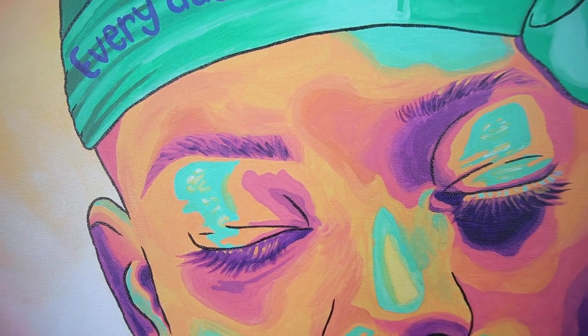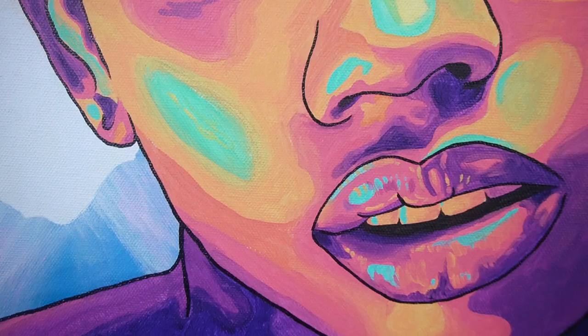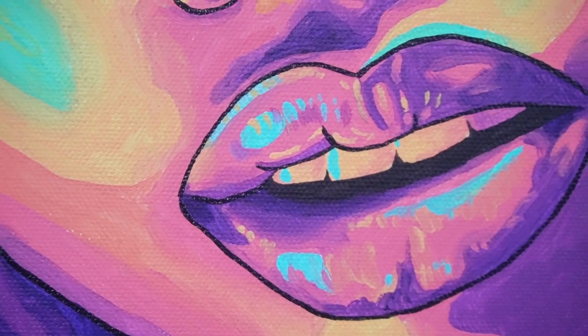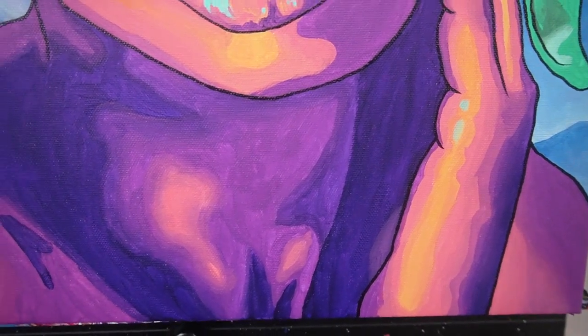Okay y'all, so my painting is finally finished. I'm so happy with how it came out. I love the colors, I love the composition, I love the words. Honestly, this is one of my favorite paintings.